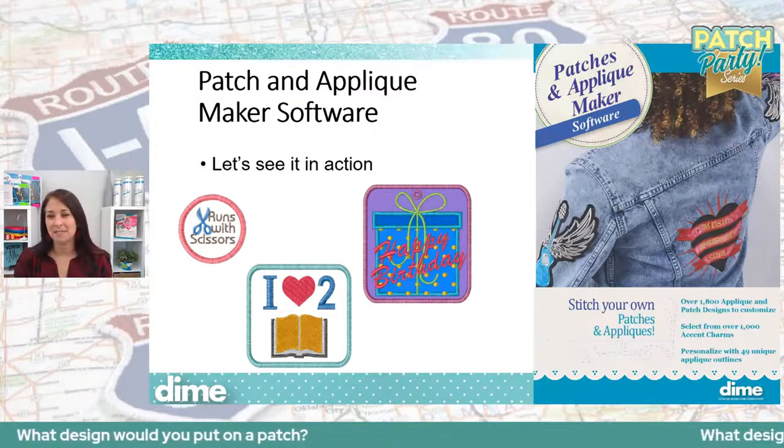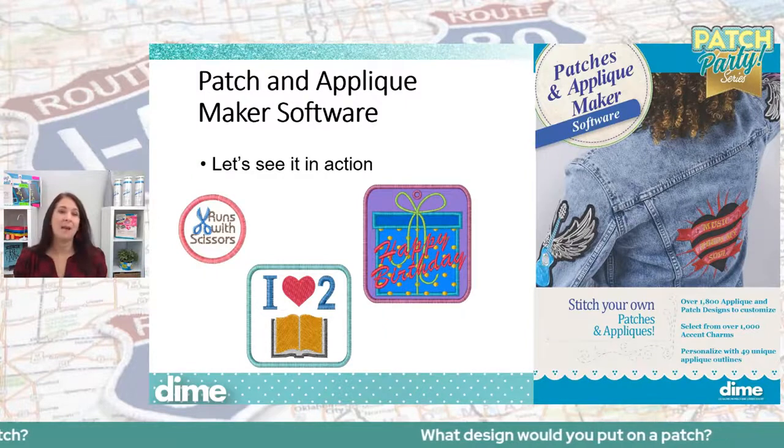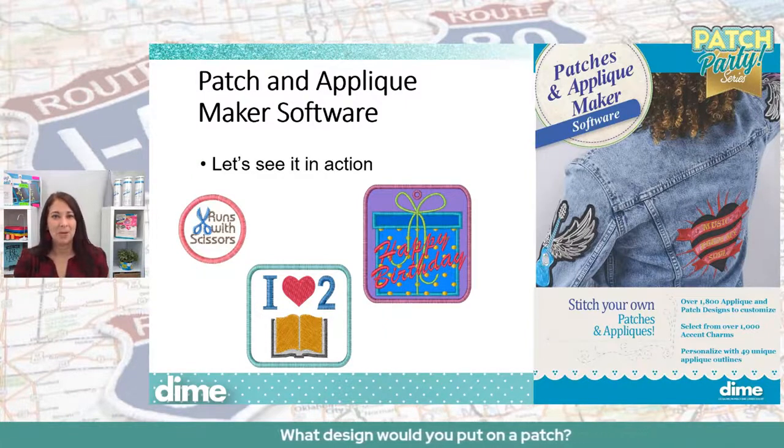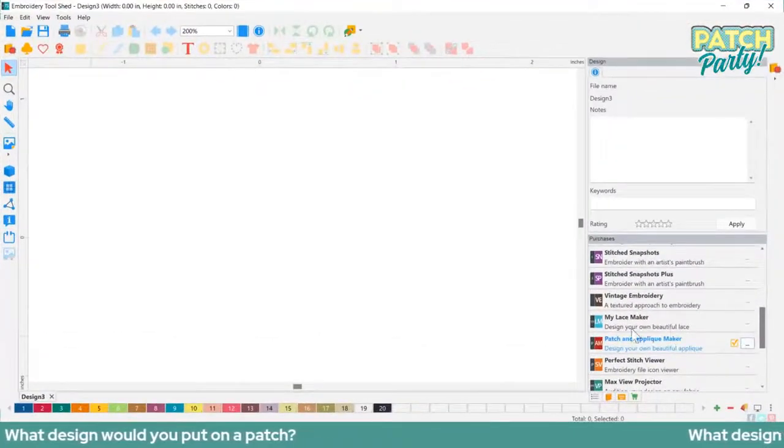And then I'm going to show you some examples of some of the things that I have made with the software that you might be interested in making as well. So let me head over to the Patch and Applique Maker software. I'm going to show you how simple this is to use.